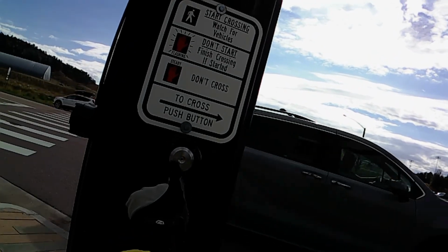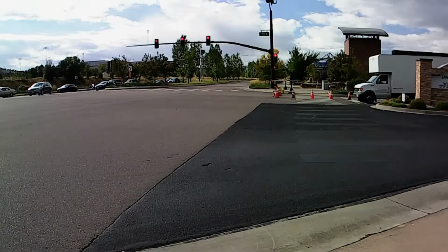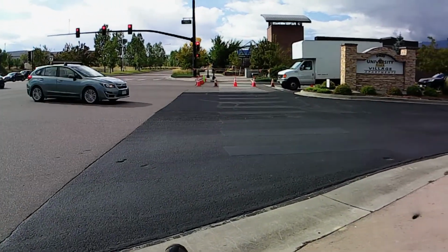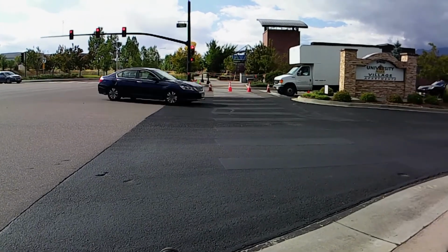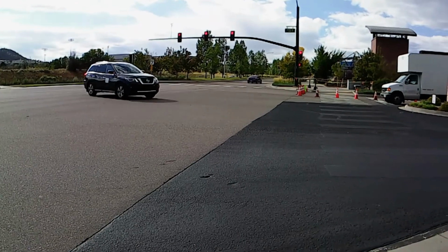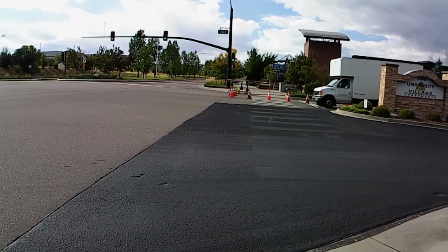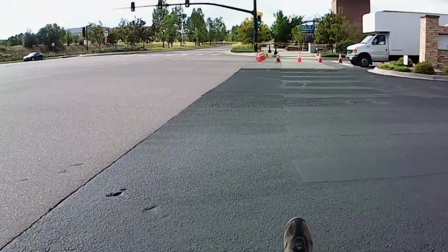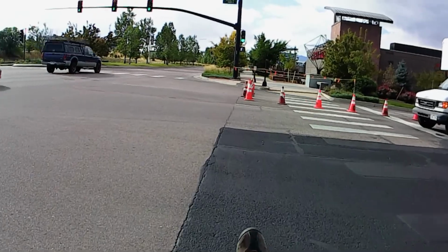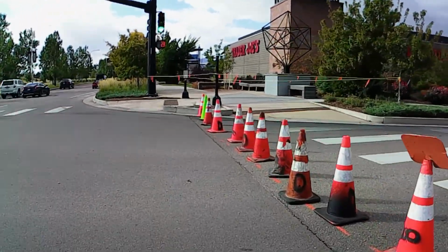The damn button ain't working. I can't tell if it's working or not. Yeah, I'm going underneath. I don't know what their problem is, but I'm going underneath. I'll have to duck real low because of my camera. Why?